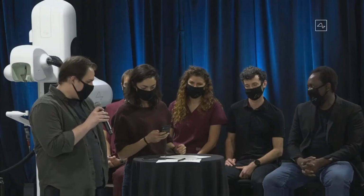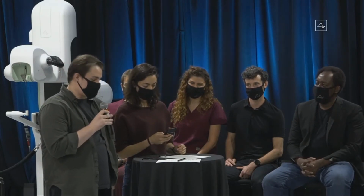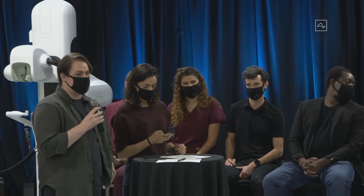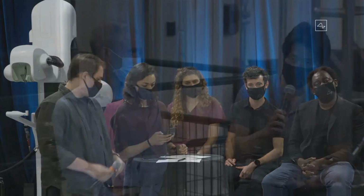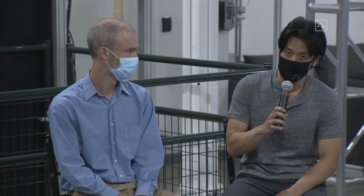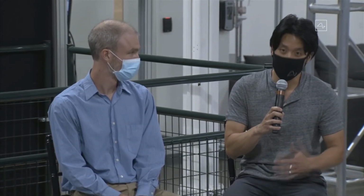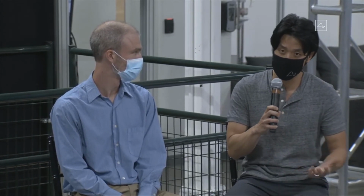Cool. So Twitter asks, how does the implant system fare against various disturbances from the outside, like electrical, magnetic, Wi-Fi, radio? Yeah, so the current version of the implant that we have is using Bluetooth low energy radio. So similar to any Bluetooth devices that are out there, they are able to coexist with other devices that are using and sharing our same spectrum in 2.4 gigahertz.